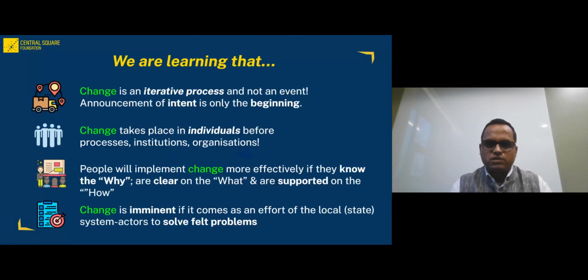So we learned through this process that change is an iterative process, and it is not an event. One has to keep providing inputs and checking for implementation and then iterating and feeding back into the design. While the entire state change takes place in individuals before processes, institutions, and organizations, it is important to engage a set of key stakeholders and champions before the change process diffuses to other members in the organization.